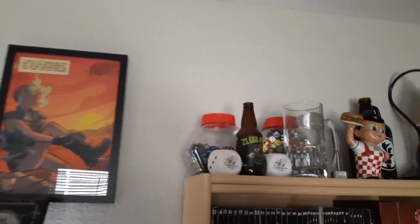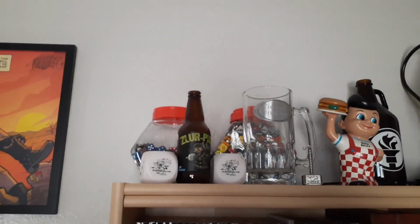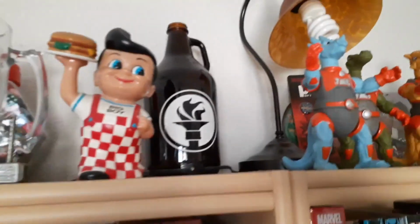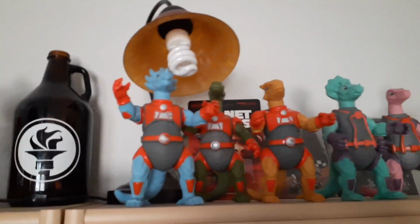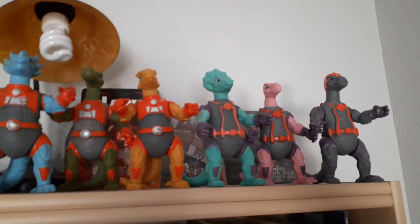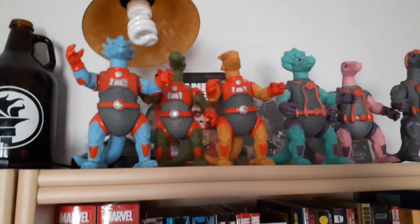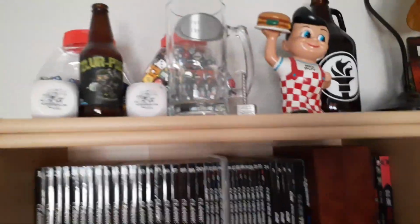Then over to the cool shelves here. Got a little Zlurpee Bowl Zlurpcast collection. And my Big Boy. And then my not quite Dino Riders, but cool dinosaur figure collection. If anyone knows what the hell these are, I will be impressed. But yeah, they're cool to me.